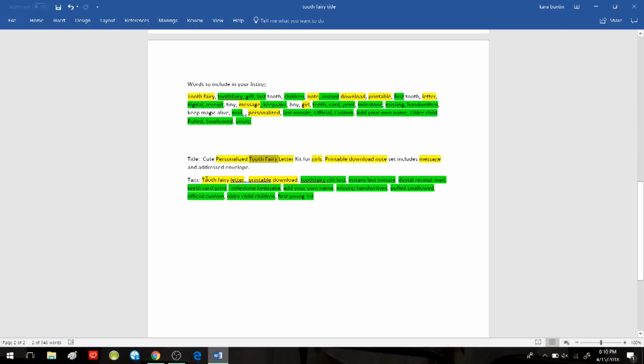All right. So for the tags, tooth fairy letter, printable download. Those are the two that we matched from the title. Then the rest I have tooth fairy gift, lost, instant, last minute, digital, receipt, mail, teeth, card, print, milestone, keepsake, add your own name, missing, handwritten, pulled, swallowed, official, custom, older child, children, first, young, and then first with the number 1. These don't need to make sense, especially on something like this that has low competition.